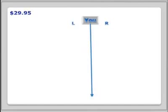You're an independent contractor, and what it does, it puts you in a computer program. And this is a graphical representation of the computer program. So there's you, and you have a left side team and a right side team. This is the team building part of the program here.